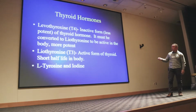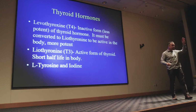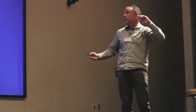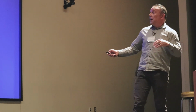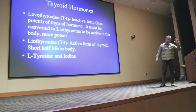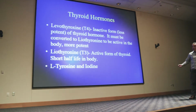Levothyroxine, also known as T4. Why is it called T4? Because it has 4 iodine molecules. It is literally L-tyrosine and 4 iodine molecules. A pretty simple structure, okay? It is the inactive form of thyroid. I say inactive, really it's less potent than T3. So it has to be converted to T3 in order to be more active in the body. T3 is a more active form of thyroid. And T3 is just like T4, except it has 3 iodine molecules instead of 4. It is also known as liothyronine.